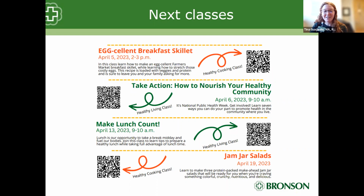And then we'll have another healthy cooking class on April 19th. And those are jam jar salads, right? So how to make a little salad ahead of time in one of those little jars. So that'll be fun to see what kind of things are created in that class. So we hope you join us for one of those classes. We've got a jam-packed April. These are just the next 4.